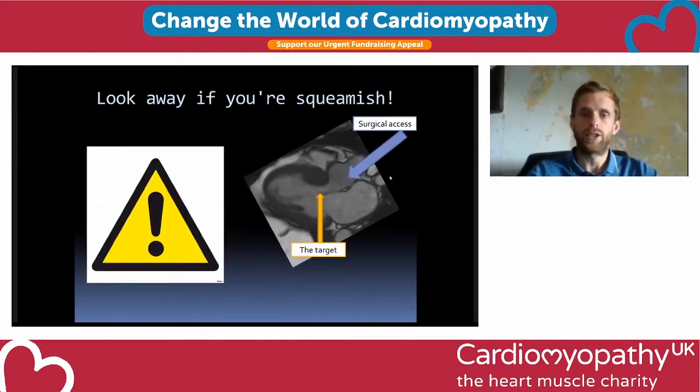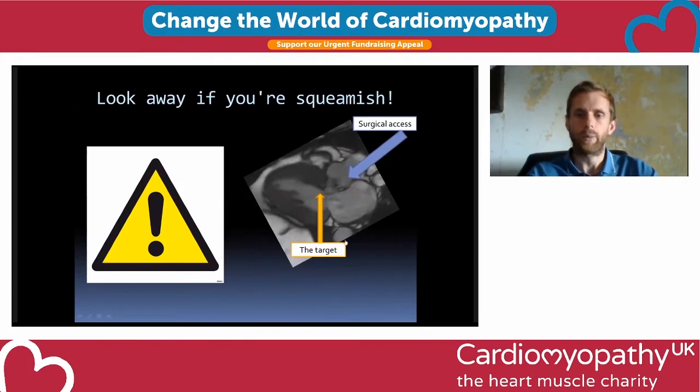Now, this is a disclaimer slide. If you are squeamish, there are some pictures in the next slide that may offend you and have made people feel dizzy at patient conferences before. So if you are squeamish, I'd ask you to look away now or just skip the next couple of slides. Generally, this is an MRI scan again here.